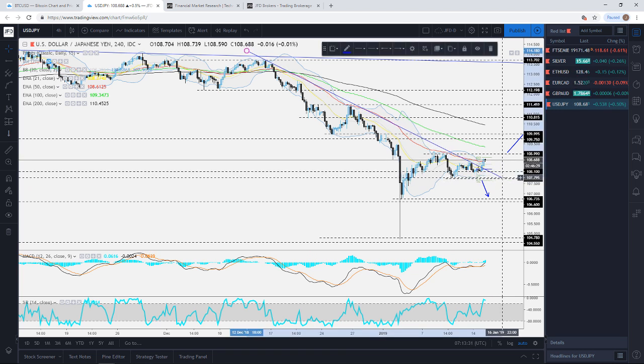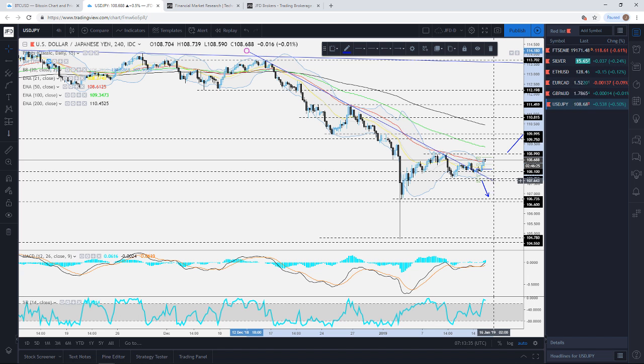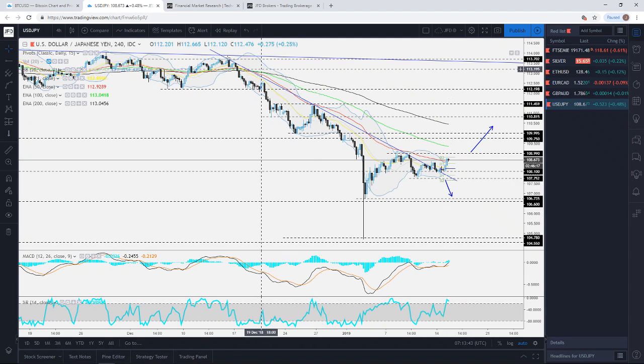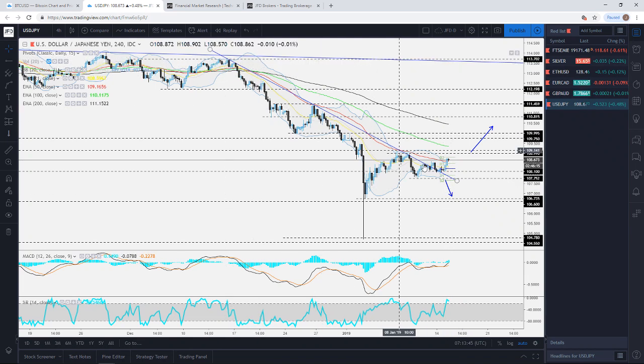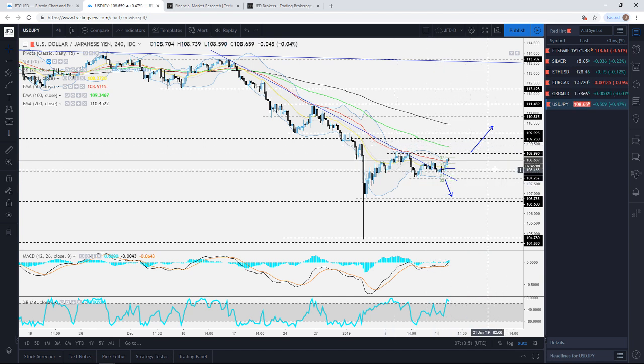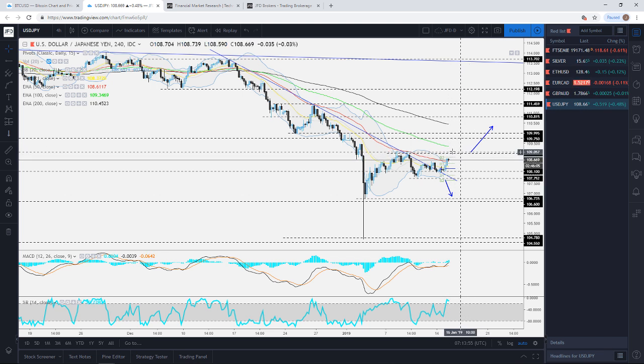Certainly, you could try to connect these points here. Probably more accurate would be to draw these. But at the moment, you could say that yes, it has broken the short-term downside resistance line, so the path kind of holds higher. But for better confirmation, to be on the safe side, keep a close eye on the 109 level. A nice good break above that could potentially open the path towards slightly higher levels.